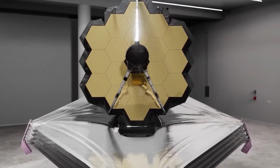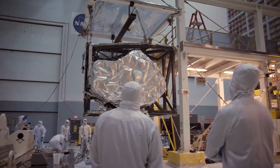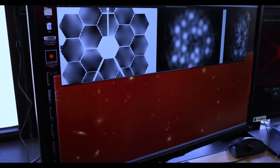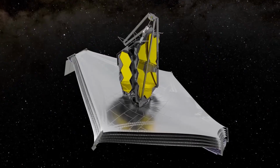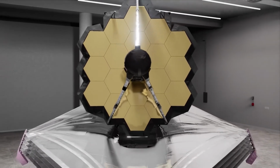Finally, after years of planning and research, the James Webb Space Telescope, or JWST, was launched on Christmas Day 2021. The European Space Agency, or ESA, NASA, and the Canadian Space Agency collaborated to create the telescope. The telescope has been named after a past NASA administrator, James Webb.